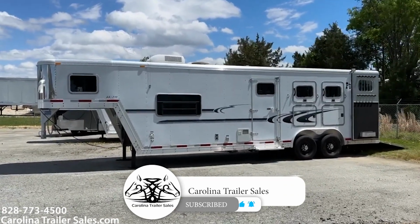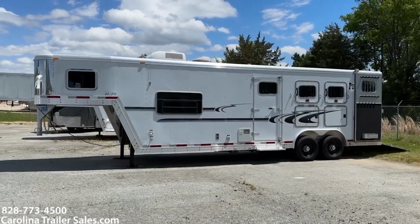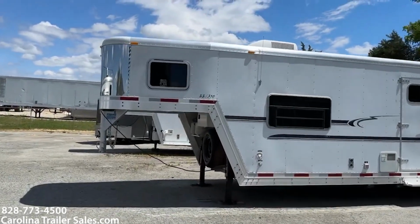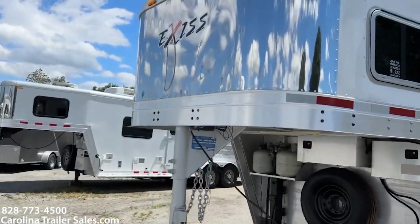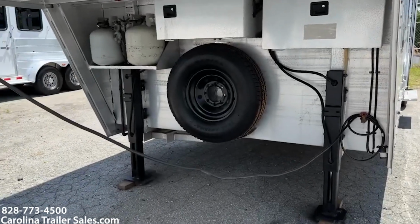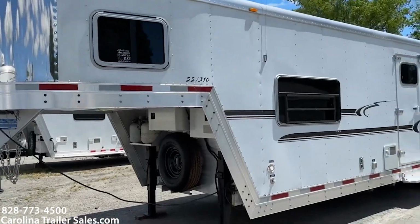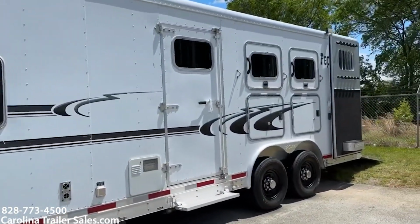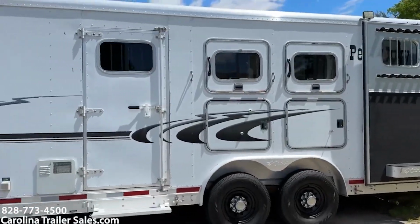This is an Exiss, a 2005 SS 310. So this is an 8 wide, 7'6" tall, 10-foot short wall, full living quarters. It is all aluminum. Kind of go around, so it's got a stainless nose. It's got dual hydraulic jacks, a spare, 2 propane tanks. It's got an escape door with a flip-up step, 2 manger doors, drop-down windows with bars.